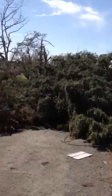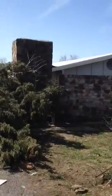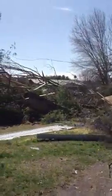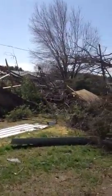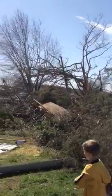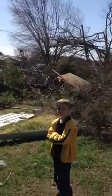Looks like there's been a tree pulled down on top of a house here. Major damage back here in the back. Trees broken in half like they were nothing.